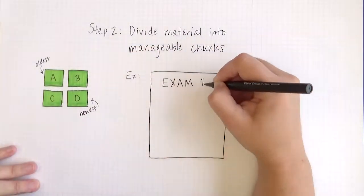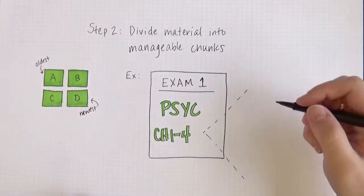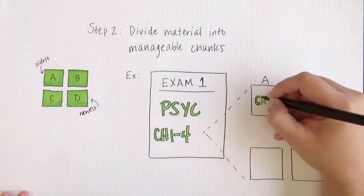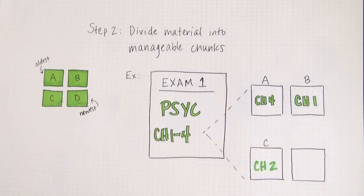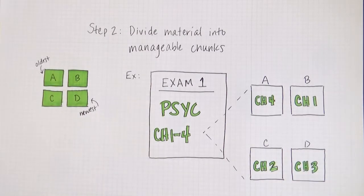For example, if chapters 1 through 4 of your psychology textbook will be on your upcoming test, you could divide them like this. In Part A, study Chapter 4 because Chapter 4 is difficult. In Part B, study Chapter 1. Part C is Chapter 2, and Part D is Chapter 3. You can study lecture notes along with textbook chapters, or just study lecture notes divided up by the dates.